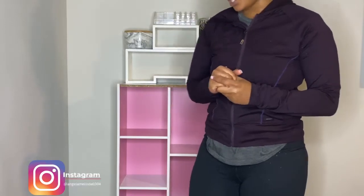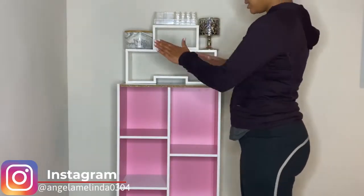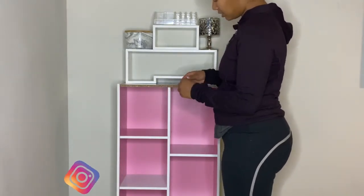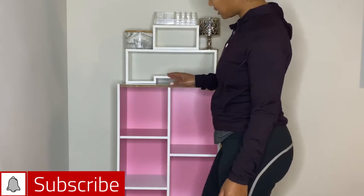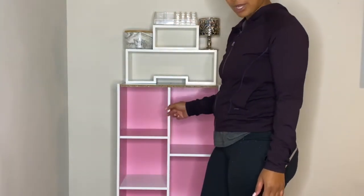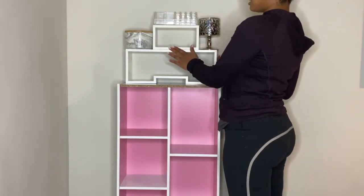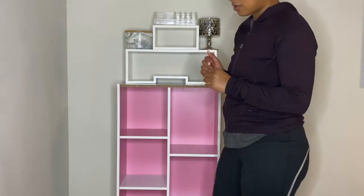Today we are going to be doing something different. We are going to be organizing all of these natural hair products I have. So I got this organizer from Amazon. It was simple to put together. I chose this one because it has this cute pink on the inside, so it's pink and white. And then this organizer right here was separate. My mother actually had purchased this for me.